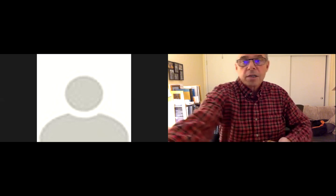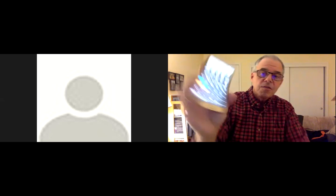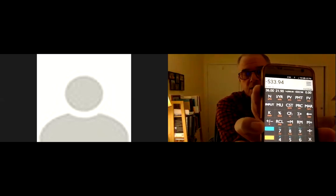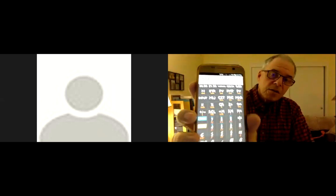The tool that I always start with, although we do an awful lot of Excel work, is my cell phone that has this app on it. It's an HP 10B2 calculator. The version I bought is from a company called In a Day Development. It was $7 instead of $100 for my old one, and they've got all kinds of training videos on how to use it.